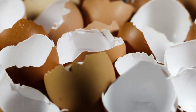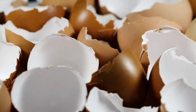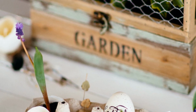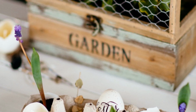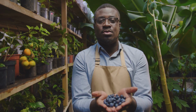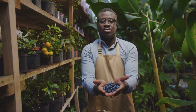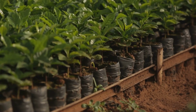And let's not forget about the humble eggshell, a treasure trove of calcium that your plants will adore. Crush them up and sprinkle them around your tomatoes to prevent blossom end rot, a common ailment that can plague even the most well-tended gardens. Used coffee grounds, too, have a place in our sustainable garden. Their slightly acidic nature makes them ideal for acid-loving plants like blueberries and rhododendrons. Sprinkle them around the base of your plants and watch as they thrive.